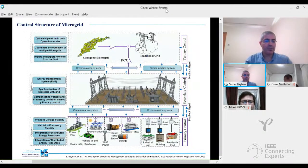This is the last part of the presentation, and I would like to talk about the microgrid control and some of our activities in Qatar Environment and Energy Research Institute. We can divide the microgrid control into three parts: the primary control, secondary control, and the tertiary control or field control level.